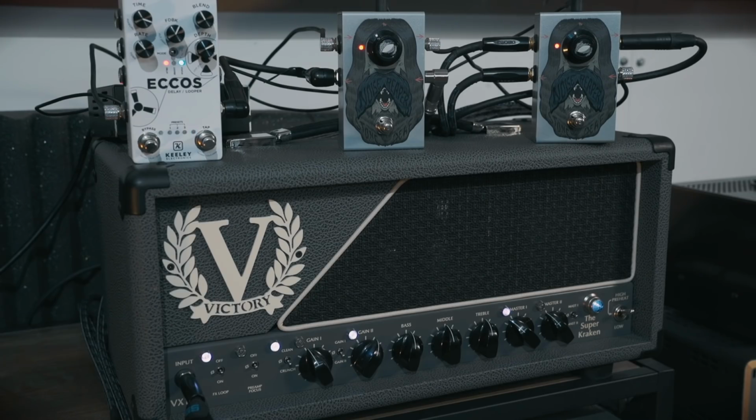I've got the two Noise Reapers sat on top of the amp and the Keeley Echoes. Basically, the Noise Reaper in the middle is the one connected to the effects loop, and the Noise Reaper on the right is the one placed in front of the amplifier. The Noise Reaper in the effects loop is before the delay, so that I can get a nice clean repeat on my delays and not gate those. So that's how it's rigged up.